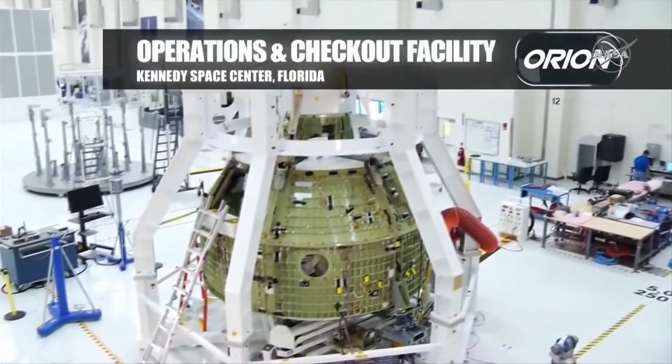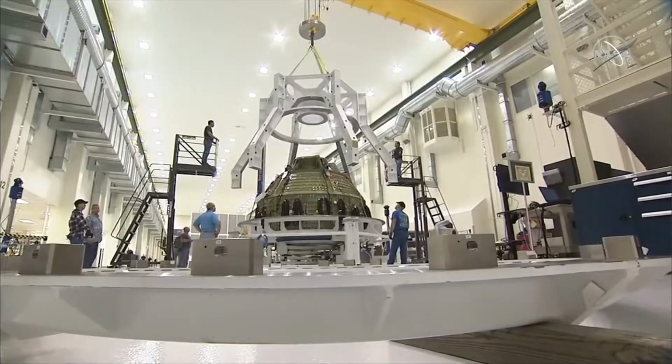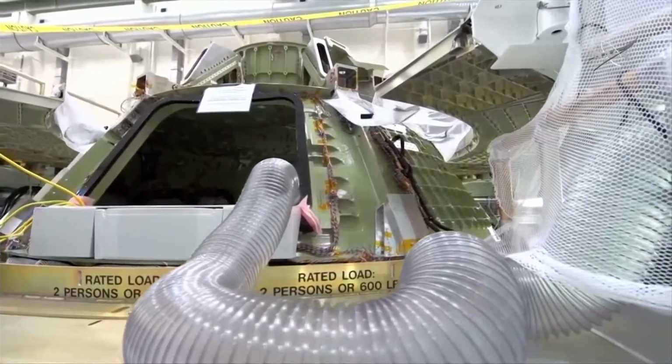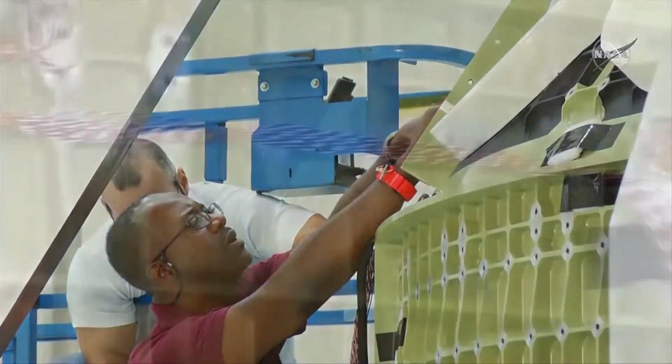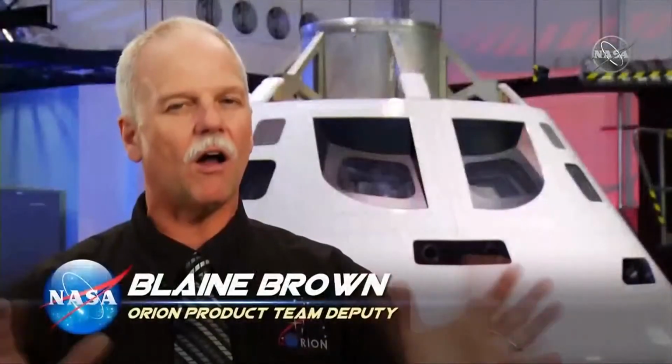We just delivered the first crew module to the O&C building at KSC. We've started putting a lot of the parts onto the outside of the CM, and we've actually put it in what we call the bird cage, so we can locate all those to an inch to make sure that everything is going together okay. Putting wiring inside of it, putting tubes for the propulsion system, putting valves and pumps, and so all of that happens in stages right there in the O&C building.